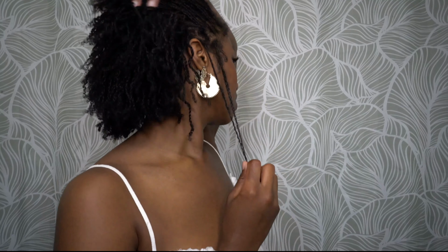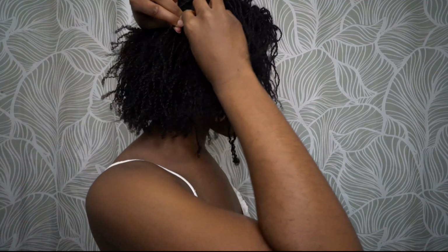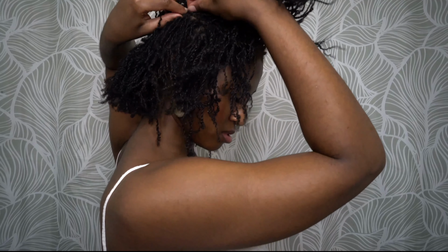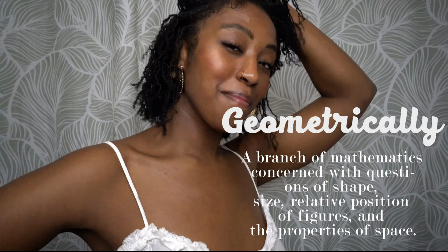And then on the side, you can see that, but then we've got this one little random one here. Let me show you, that is not the same on the other side. Yeah, throughout my head I have randomly sized locks. I don't have a single lock size. Because I did it myself, I didn't go with any trigonometry. I wasn't trying to geometrically part my hair.